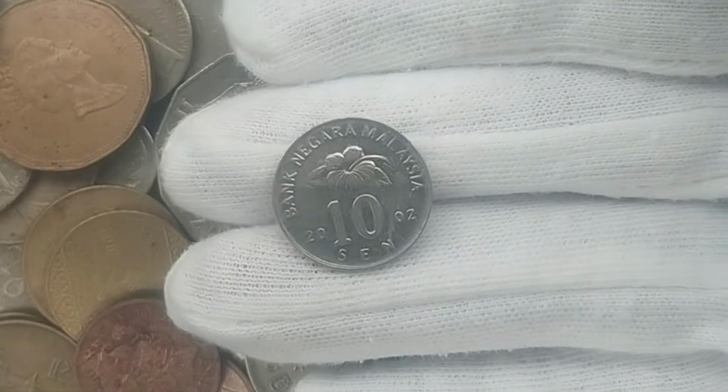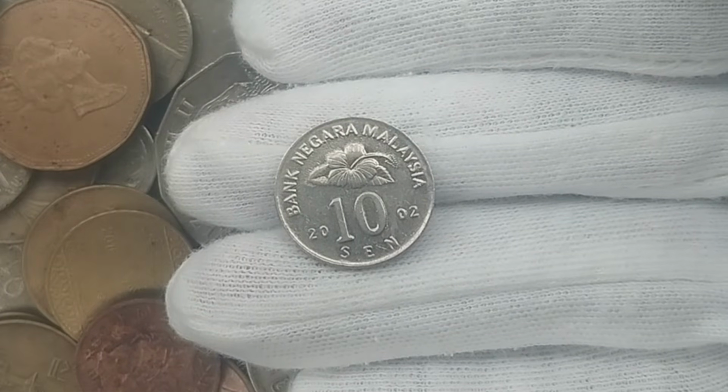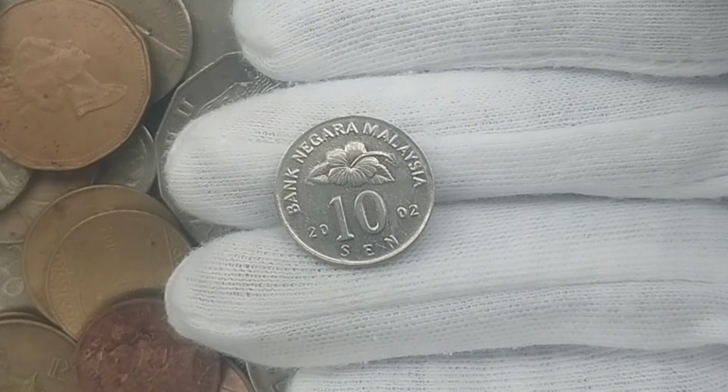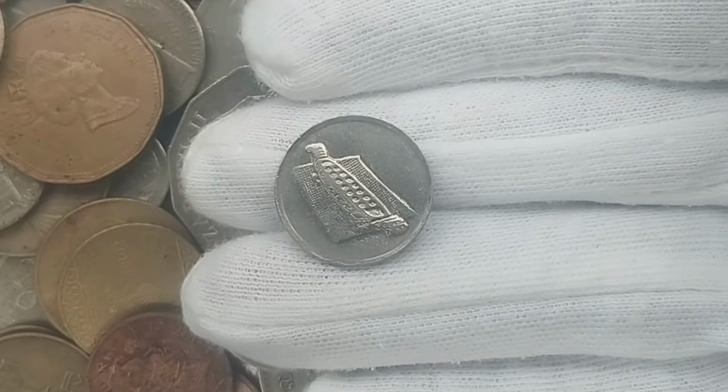Even though it was small in denomination, the effort put into its material and design showed respect for the everyday people who used it. Collectors today often appreciate the durability of such coins because it allows them to survive in excellent condition even after decades of use.